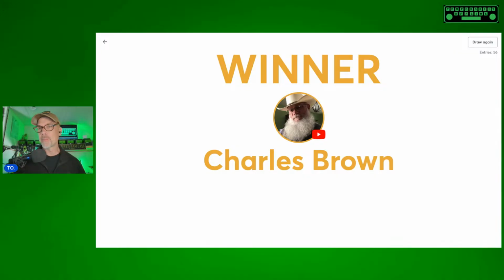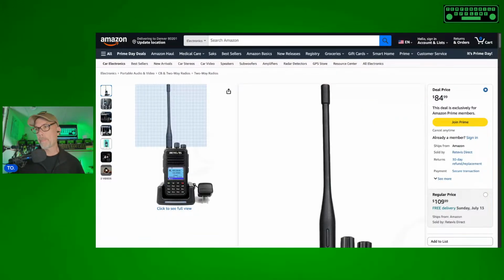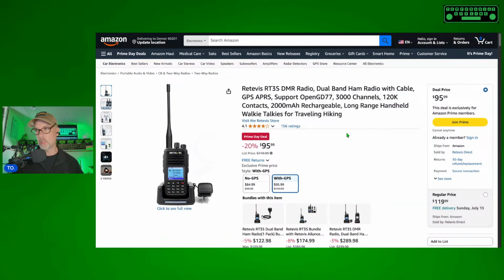Maybe next time. All right, where did we leave off on the deals? We left off on the RT3S. And there's a GPS version of that as well. Let's take a look at that one real quick. $95. So it's $10 more for GPS on this one.